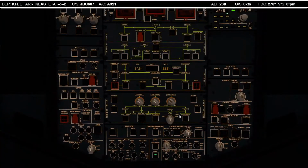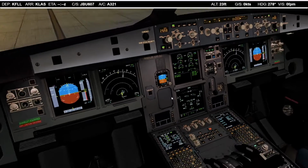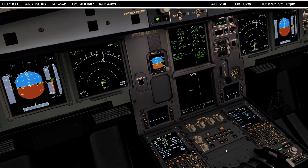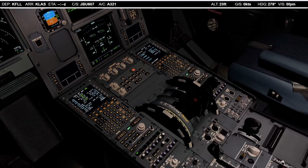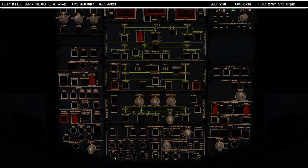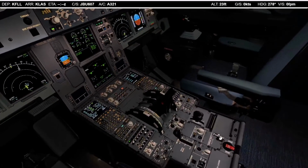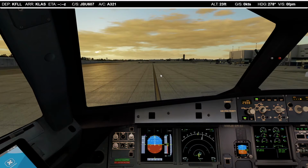Okay, after start checklist, anti-ice not required. ECAM status is checked. Pitch trim is up 2.5 and rudder trim is 0. After start checklist completed. Now let's get going finally. Guess we need a bit of power to move this heavy aircraft.